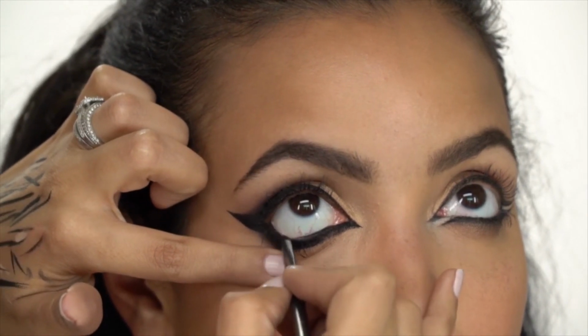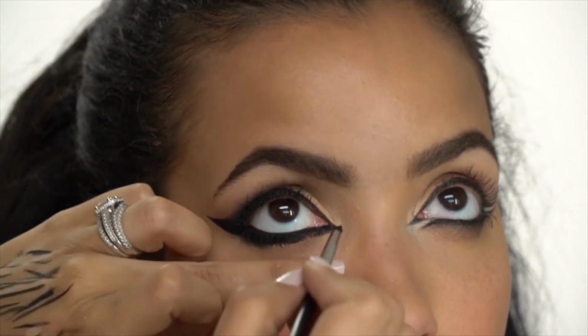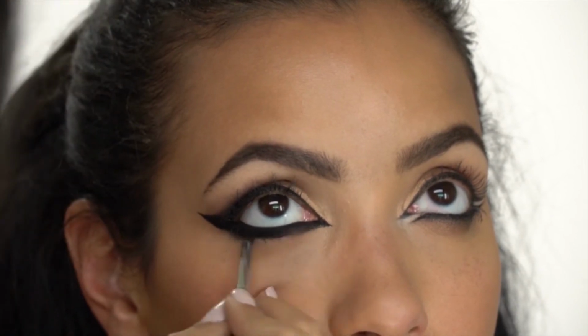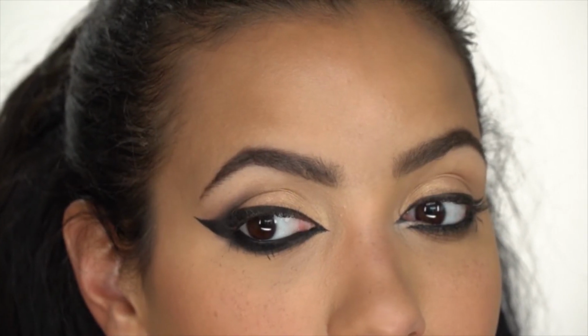So what I'm doing right now is I'm setting the waterline, and I'm setting the entire lower lash line, with the black eyeshadow, and I'm smudging. Okay, this is gonna look crazy again.